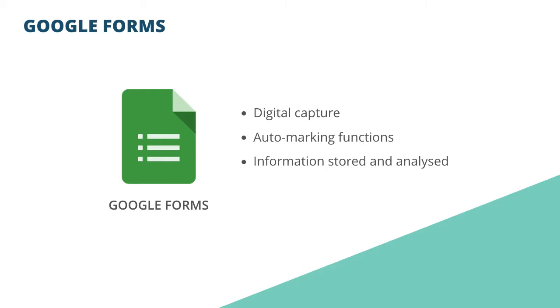One of the useful things is that if you wanted to use it in the classroom, you can create quizzes that auto-mark. So students can get instant feedback on the answers that they're given. And most importantly, the information is stored and you can automatically analyze it. So you don't need to type it up, you don't need to collate it, you don't need to run any analysis on it. It sits there in a spreadsheet, and at the click of a button, you can simply sort it or analyze it however you want.